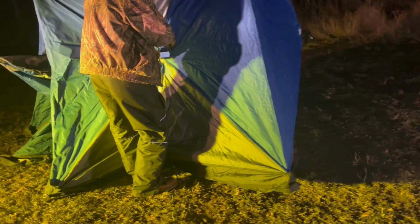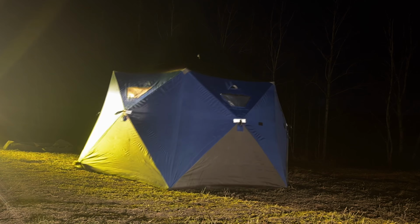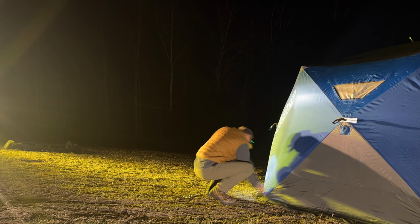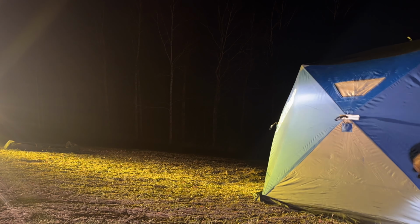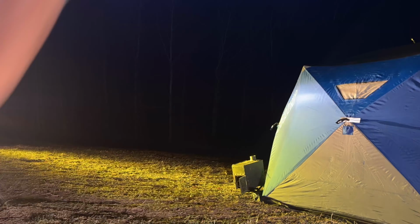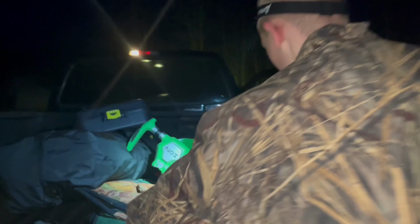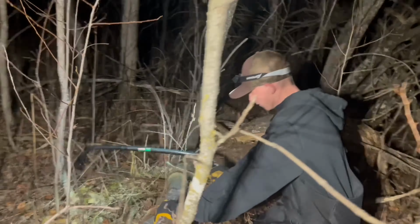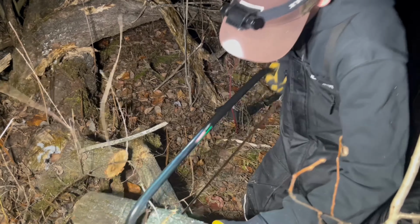All right, we just arrived at the lake here. We're gonna set up this tent and then we need to cut some firewood because we got a wood stove that's gonna go in there. We're heading out. We're gonna go cut some firewood now.